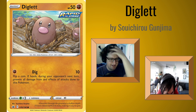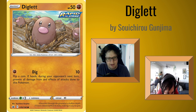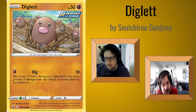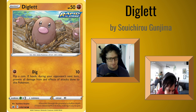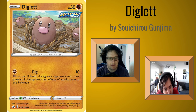And it's actually really flavorful with the actual game, too. Flip a coin, if heads, during your opponent's next turn, prevent all damage from and effects of attacks done to this Pokemon. If you wanted to really completely duplicate the effects of Dig in the card game, it would be a pretty wordy paragraph, right? But this gets as close as you can, I imagine. But yeah, it's pretty good.